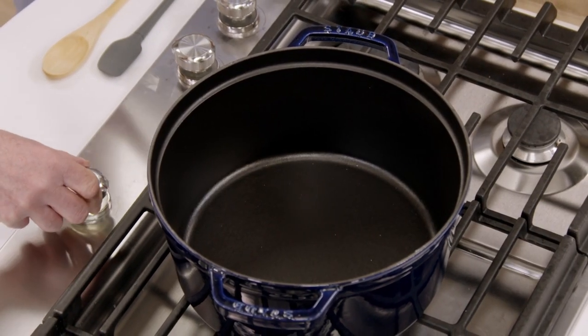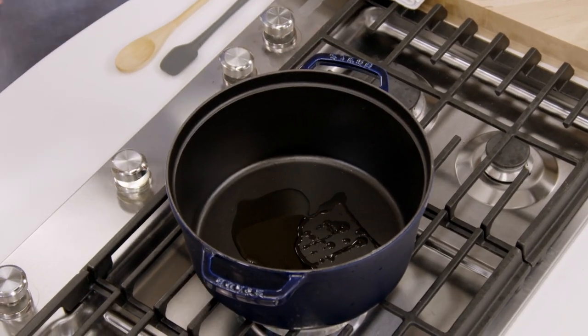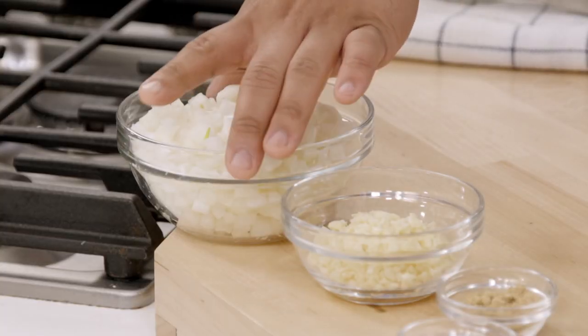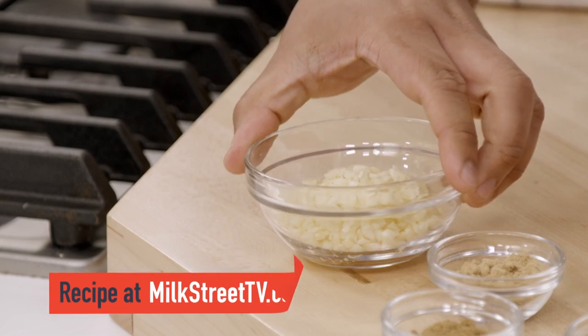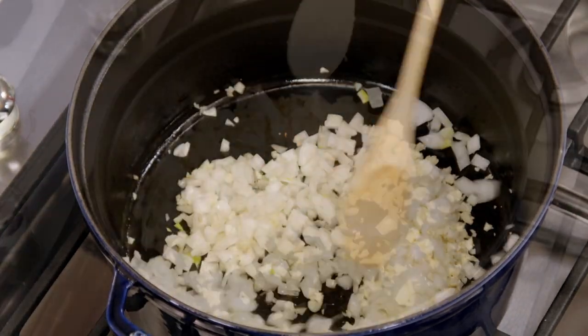So if you wouldn't mind just bringing that Dutch oven to medium-high heat, we're going to toss in 2 teaspoons of olive oil into the pan. This oil is hot, so now I'm going to go ahead and add in 2 medium onions that have been finely chopped, as well as 12 cloves of garlic finely chopped, and we'll saute these until they're just brown right around the edges, and that should take about 5 minutes.